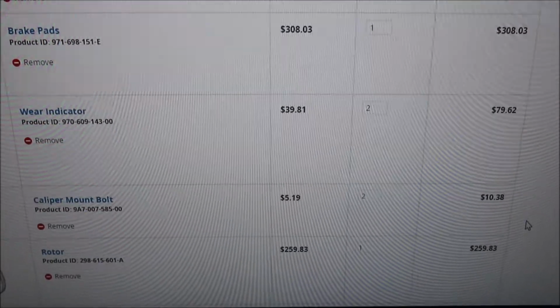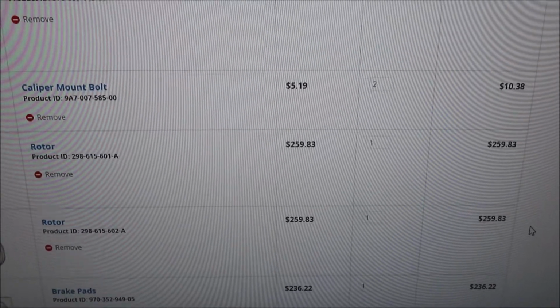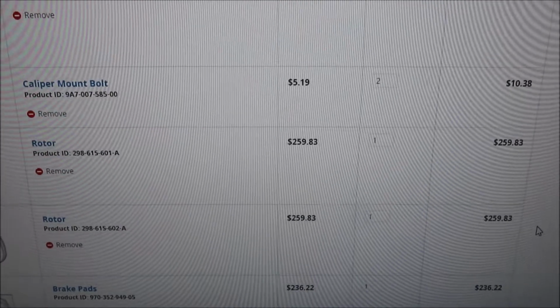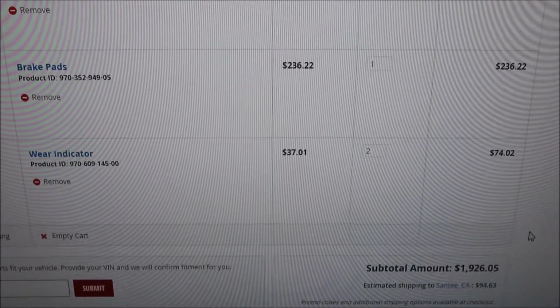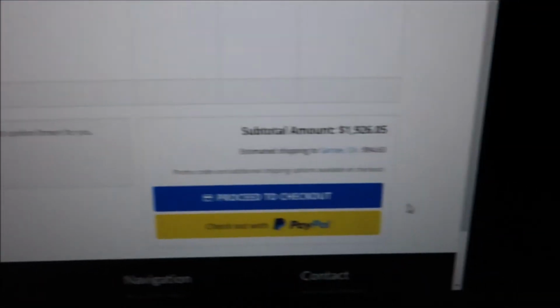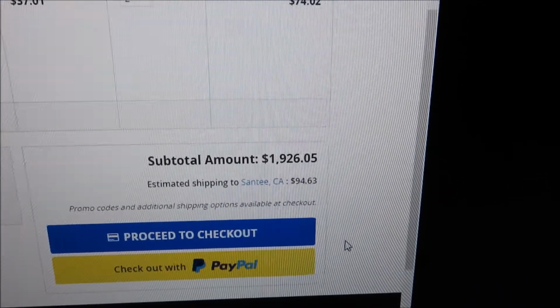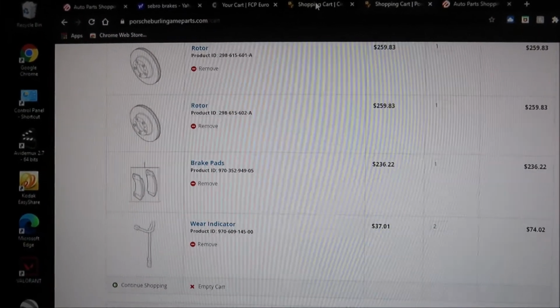Wear indicators roughly $39. Rear caliper bolt $519 a piece. Rear rotors $259.83, and pad set $236. Rear indicators $37, for a grand total of $1,926.